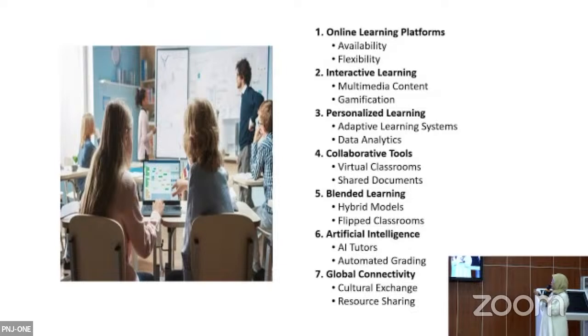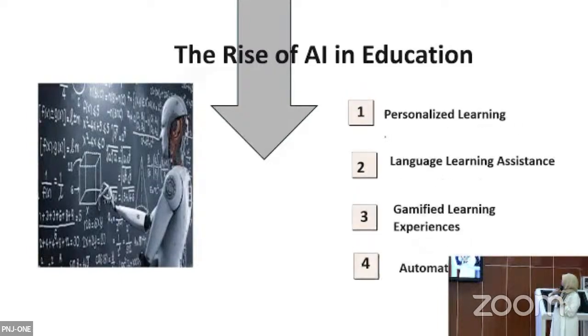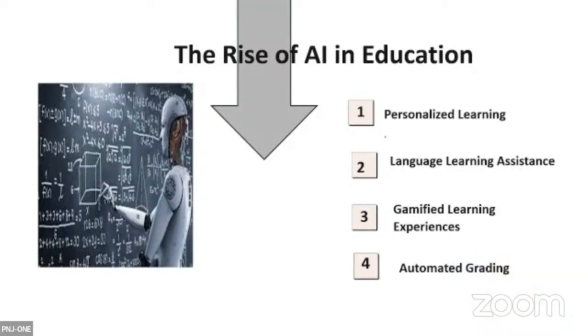And then you have global connectivity. This is what makes the world smaller because of the global connectivity provided by this digital world. This is just a reminder of how we are now always in transit, not in trance, but in transit. So we travel here and there. Okay, next. Now, with the rise of AI in education, I think we have mentioned all of them. These are considered what is happening in the educational world.